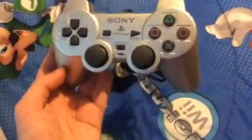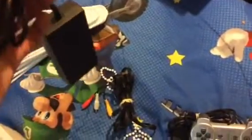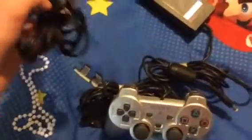First, they have the controller. I thought it was the same as this PlayStation. And they got this thing. Look, what? Got this? This thing? Or like an old adapter or something?